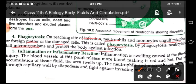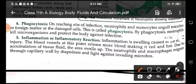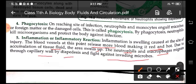Inflammation or inflammatory reaction. Inflammation is swelling which is caused at the site of the injury, and the blood vessels at this point release more blood, making it red and hot. Due to the accumulation of tissue fluid, the area swells up. Here the neutrophils and the macrophages migrate through the capillary wall by diapedesis and fight against invading microbes.